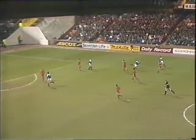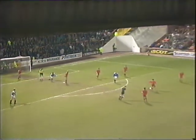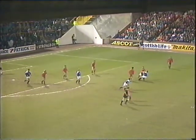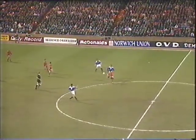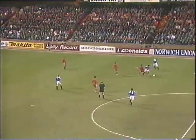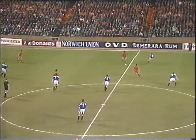Petric giving it away to McCall. Here's Duncan Ferguson. Great save by Van de Kamp. Well, Duncan Ferguson still waiting for that first goal. Got into a good position there, but the goalkeeper doing brilliantly, coming to meet him and blocking the attempt.